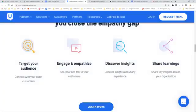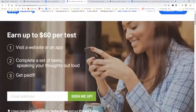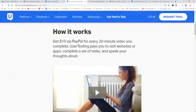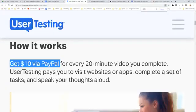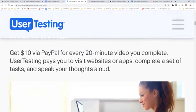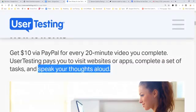So you can sign up right here, get paid to test, right there. And it says earn up to $60 per test, visit a website or an app, okay? So just using your phone, and you get paid. And once again, get paid $10 via PayPal for every 20-minute video you complete, okay? And they pay you to visit websites or apps and speak your thoughts aloud.